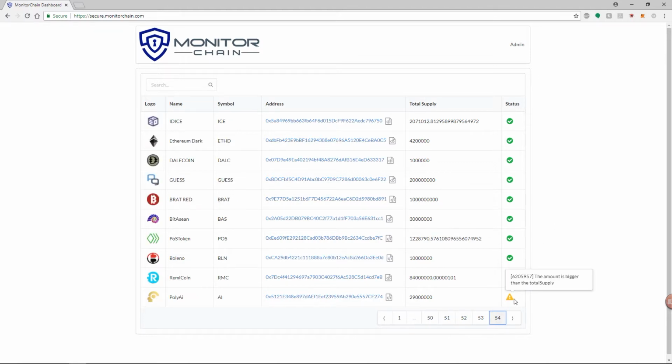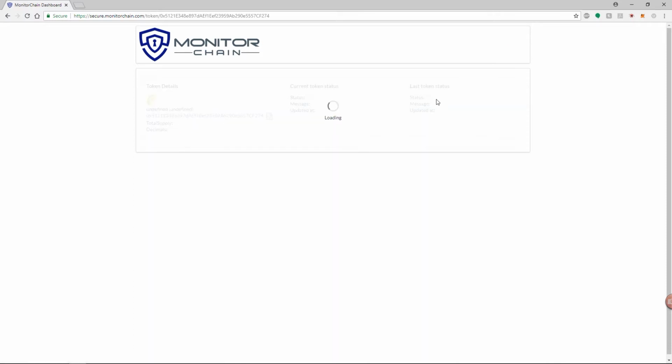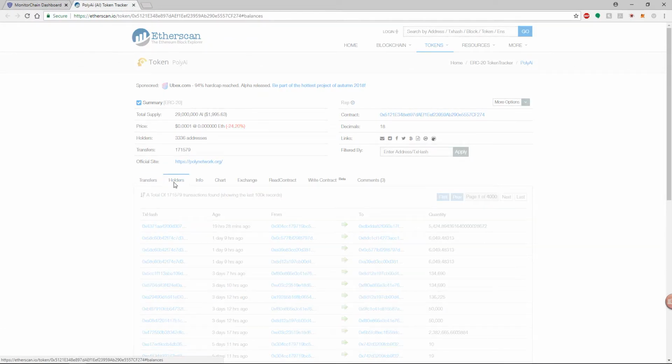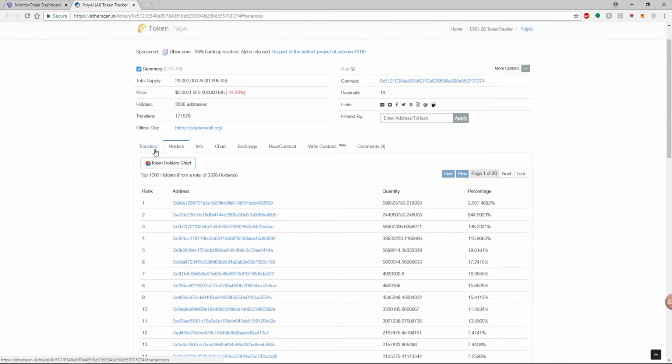However, we do have one incident here, which I will show before we begin, which is the Poly AI token. Now, if we view the details here, we can see that in late August, there were several incidents where transfer amounts were larger than the total supply of the entire contract. And if we take a closer look, we can see from the holders that, sure enough, we have 4 holders who have more than the full total supply of the token.